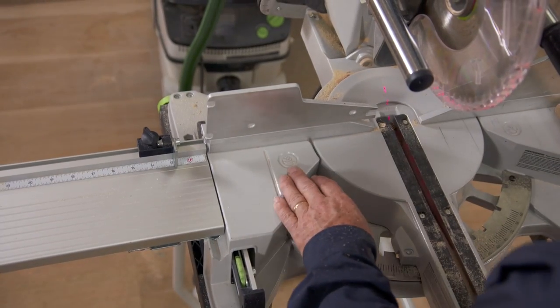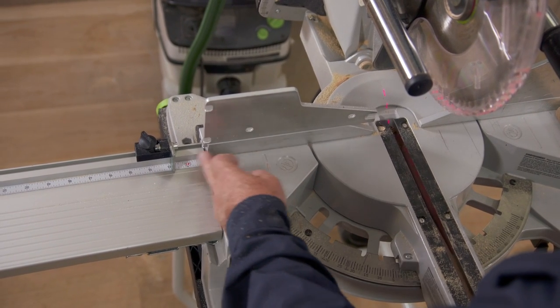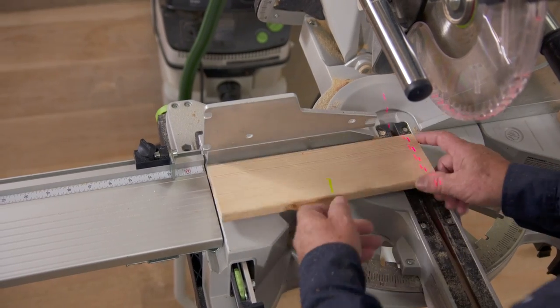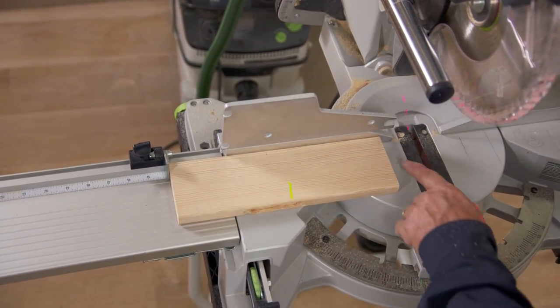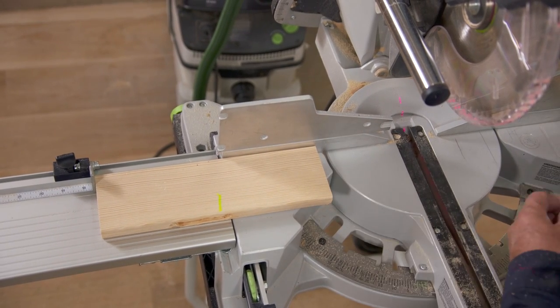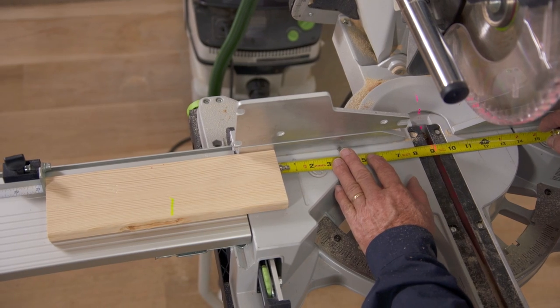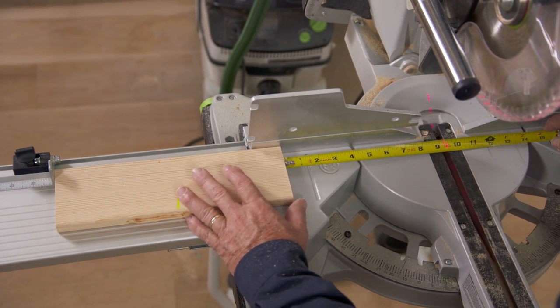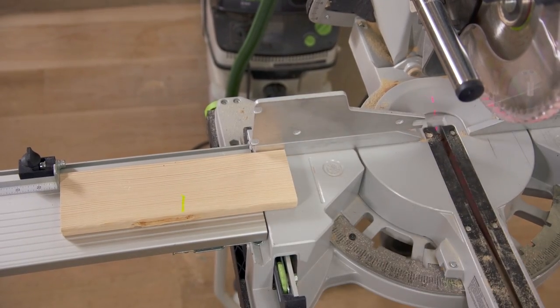All right, now I need 9 pieces cut at 9 1/4 inches. My stop won't come in that far. So to fix that, I'm just going to take a scrap piece of wood, put it on here, loosen this up, slide this over, and measure from the end of this board over to where my cut needs to be, which is 9 1/4. Lock it down, and I have a stop right there that I can go to.